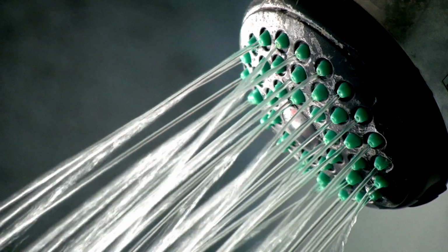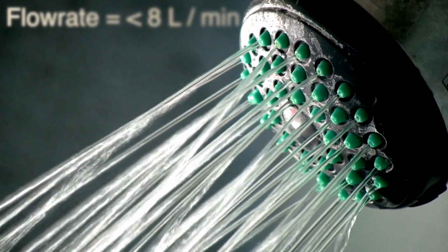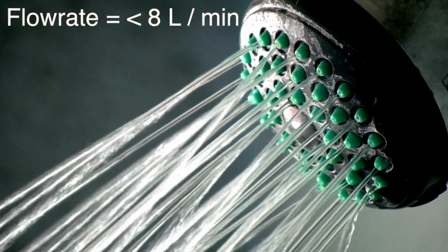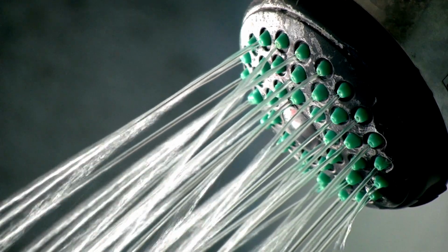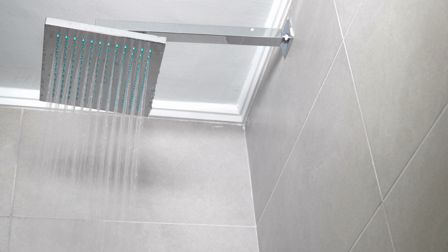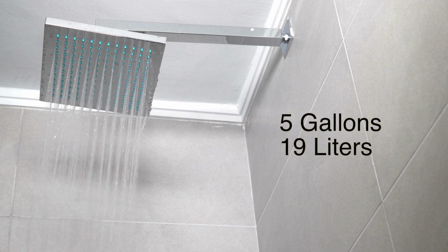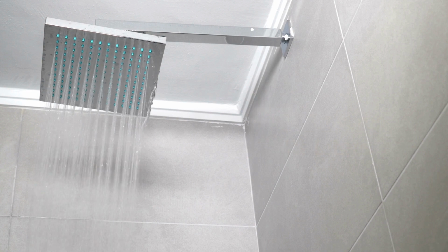Next, we've got showers and kitchen faucets. So you can install a water-efficient shower head with a flow rate of less than 8 liters per minute. You can check the flow rate by putting a glass or a container under it, and you can see how long it takes to fill up that container. So you can save more than 5 gallons or 19 liters per day if you do that.